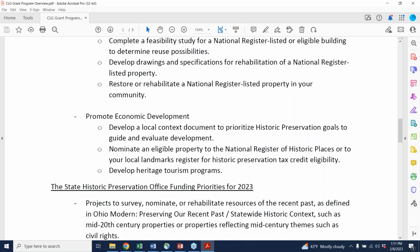But what's really important to remember is that the tie to the CLG grants is that it has to involve either a building or a district that is either on the National Register or has the potential to be on the National Register. So the CLG grants can be used to help fund a National Register listing for a building or a district, or it can fund projects that are already on the National Register. That is a big thing: it has to be a building or a district connected to the National Register.